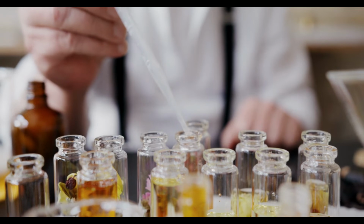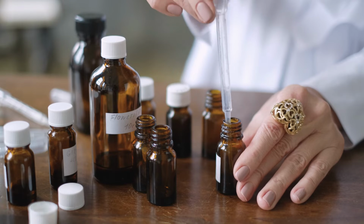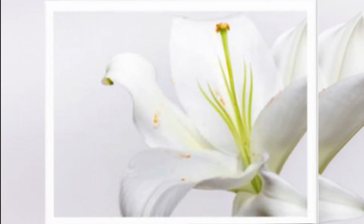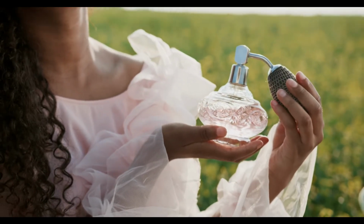They are loaded with synthetic substances like coumarin, BHT, citral, benzyl salicylate, oxybenzone, and lilial. The last ingredient, lilial, is also known as butylphenyl methylpropional and is linked to cancer. The EU has prohibited its use beginning March 2022. So check out what your favorite scent is made of before shelling out your hard-earned money.